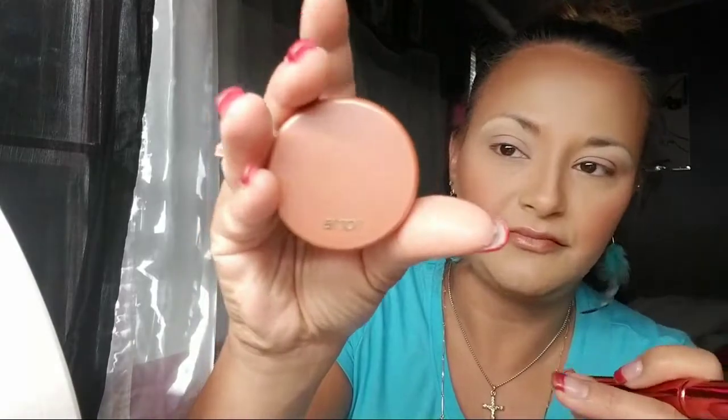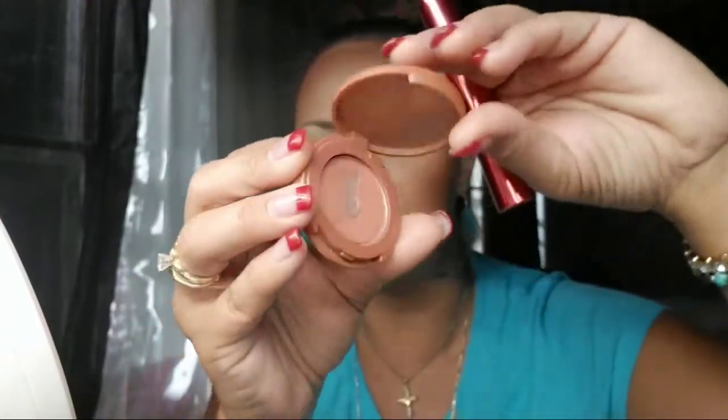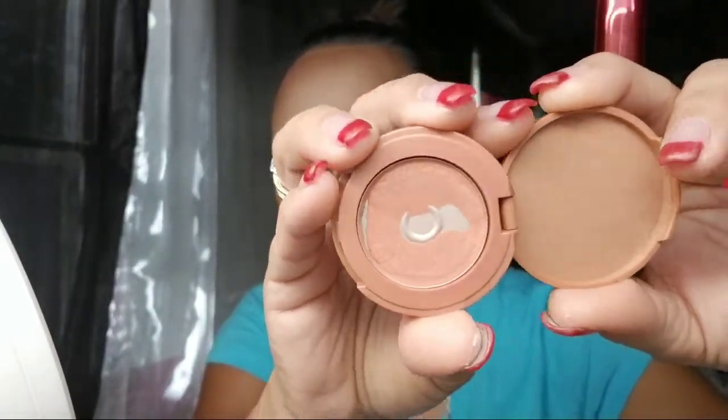This is the Tarte Amazonian Clay blush. We got this out of Ipsy, I think it was, in the shade Feisty. It's a really pretty, peachy, earthy looking color. I love it because it's not one of those shiny ones. I think this color would look good on just about anybody. I look younger. Yeah, I love this one, and I finally am going to probably use it.